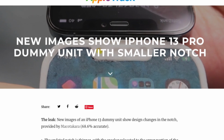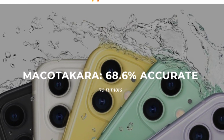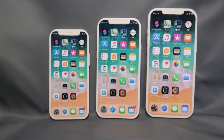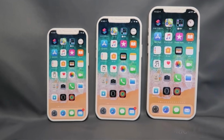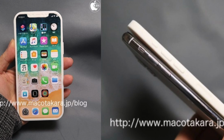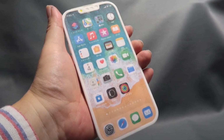Right, so let's begin with the dummy units we have of the iPhone 13, courtesy of Takara, who, by the way, has been doing this on a yearly basis. In fact, for reference, here are the images of the iPhone 12 they gave us last year, and by the way, this was given to us very early into 2020, and so you can see how accurate they actually ended up being. Apart from the corners being slightly more rounded than of course the final product, it's pretty much identical to what we got at the end. And so judging by that and the fact they got the sizes right too in 2020, I am inclined to believe that these leaks are pretty legit.